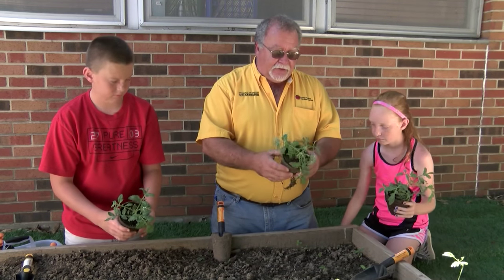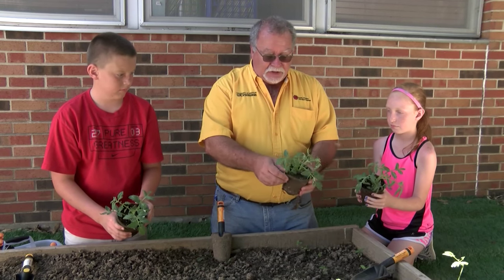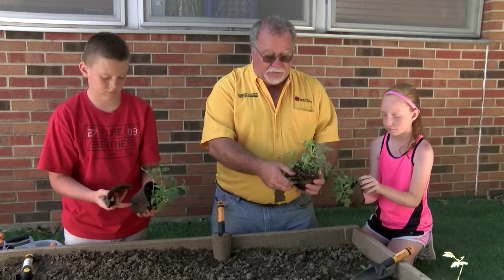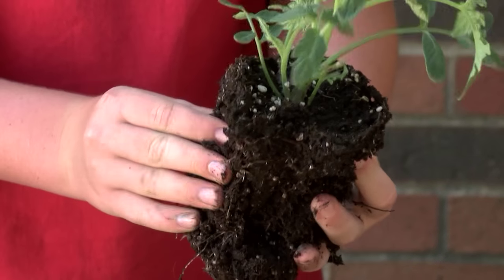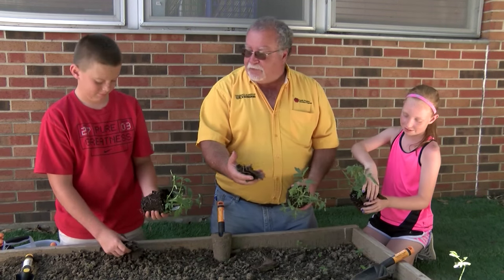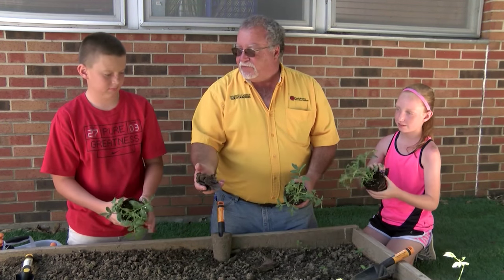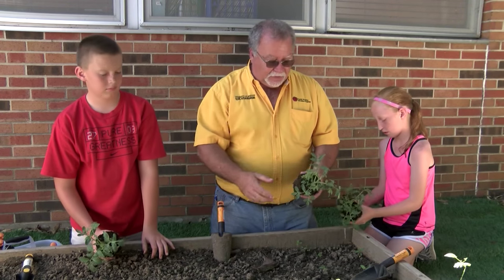Now they're going to tell you you can plant the whole pot, but we don't want to, and I'm going to show you why. So we're going to peel this pot off. So we're just going to get all that peeled off. What can I do with the pot? What do you think I can do with the pot? We're going to compost it. So if I have a compost barrel, I can put it in a compost barrel. If I don't have a compost barrel, I can just throw it out on my garden. So I don't have to do anything with it.